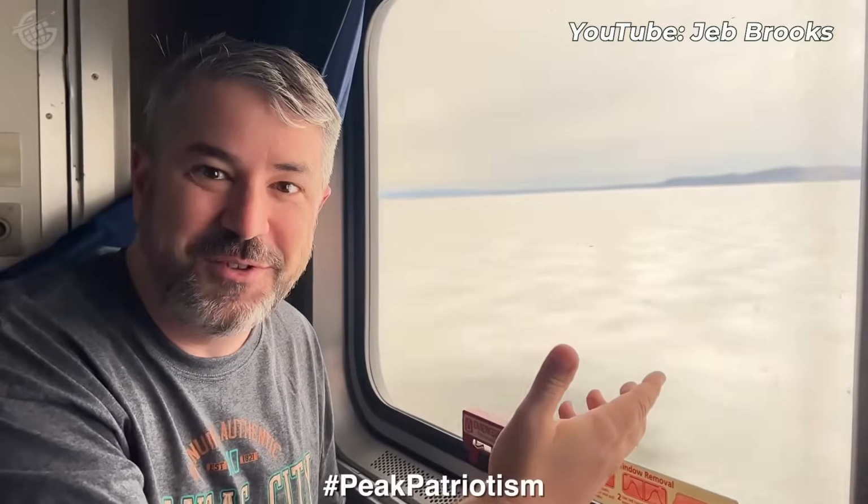This is also when we started following the Mississippi River, which is something we have been looking forward to crossing the entire trip. I believe that is the Mississippi River that we will be crossing over soon, and that's very exciting. Like we said before, Jeb Brooks is the one who got us excited about taking the train in the first place, and he always gets so excited when they cross the Mississippi. He loves the Mississippi. It was a fun moment for us.